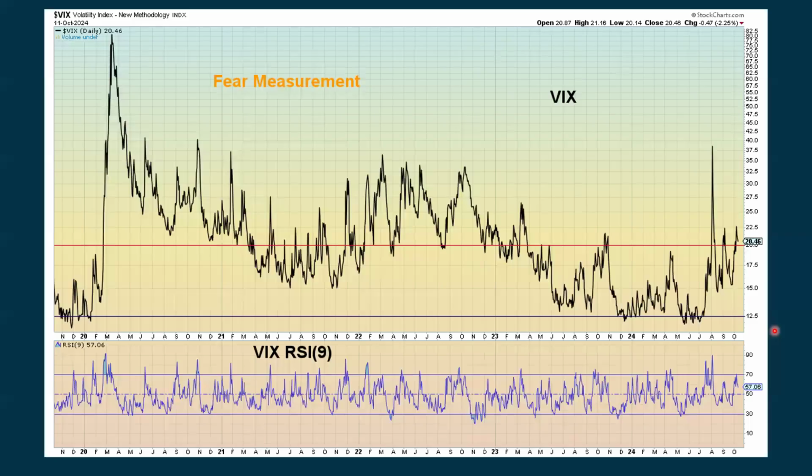We also want to see how fast is the VIX moving. And I put an RSI based on 9 periods on the VIX here. And really, I only show this chart when we're getting extreme positive or negative readings. We had one there for a while, but it only lasted a day or so. Now we're getting more down into the neutral area, so I haven't been showing this chart.